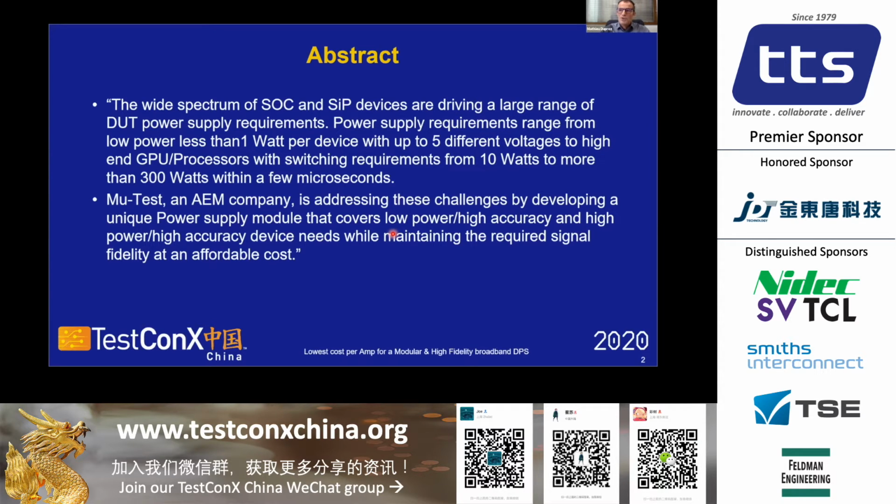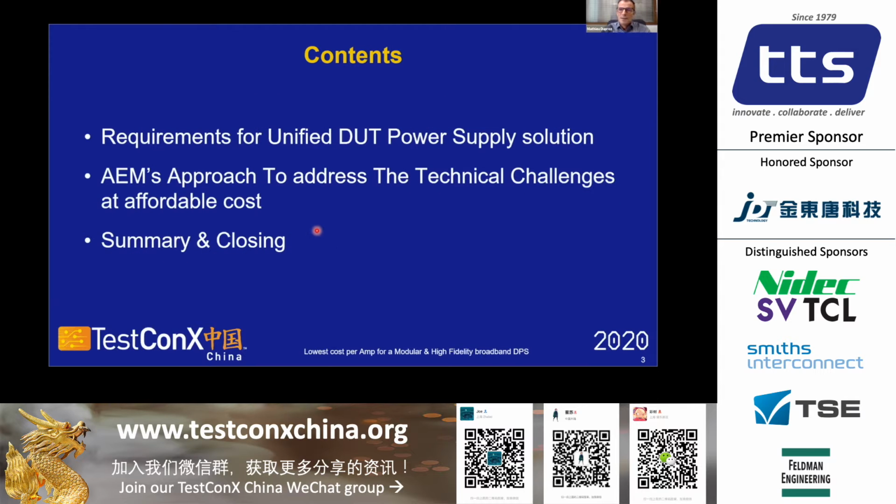Today, I'm going to present the way at AEM we see the future of device power supply and what solution we propose, lowering test cost for our customers and improving our return on investment and cost model at AEM. I will first go through the market and test requirements depending on the device you want to test. Then I will detail some solutions we bring and what key design and manufacturing challenges we had to solve. And I will go to a short conclusion.